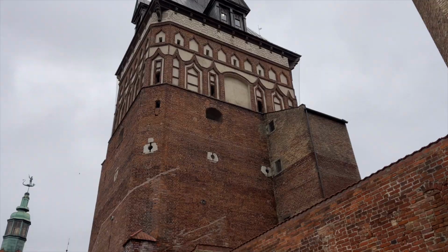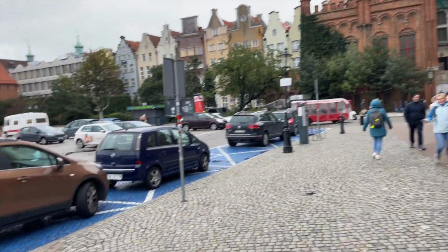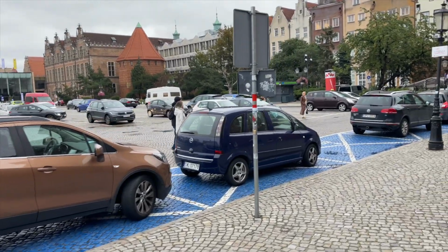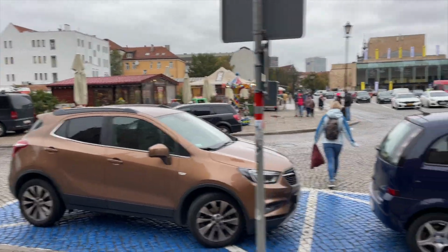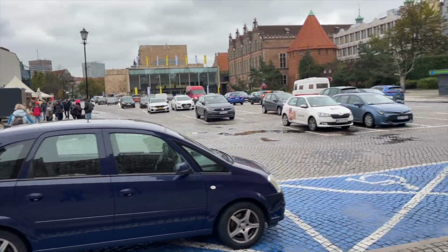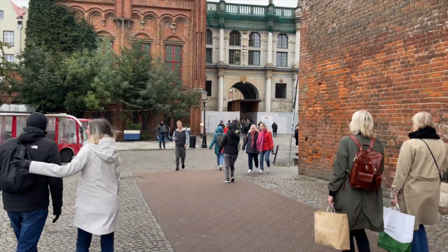And this is the Golden Gate, as you can see, very historical city of Gdansk. So this is the old gate in Gdansk, as you can see, one of the 4 gates actually, and this is the parking area where I parked last time, in summer. There's the museum and stuff, and I think here is the Christmas market every year, but not yet, it's still October right now. And this is the entrance to the old town.